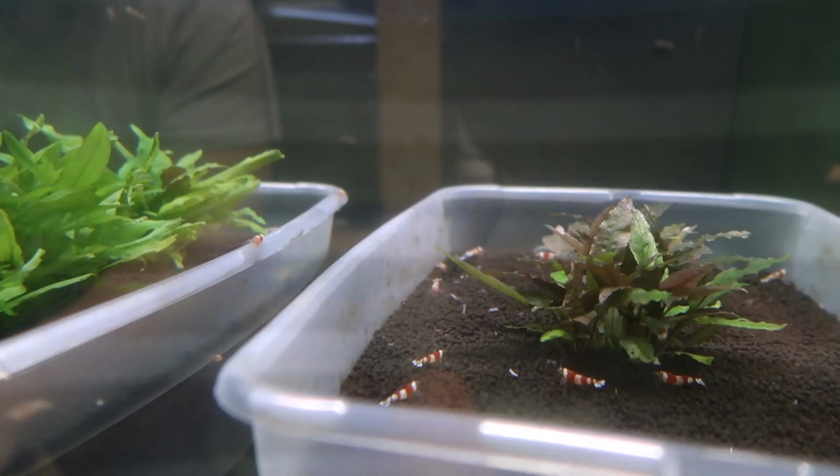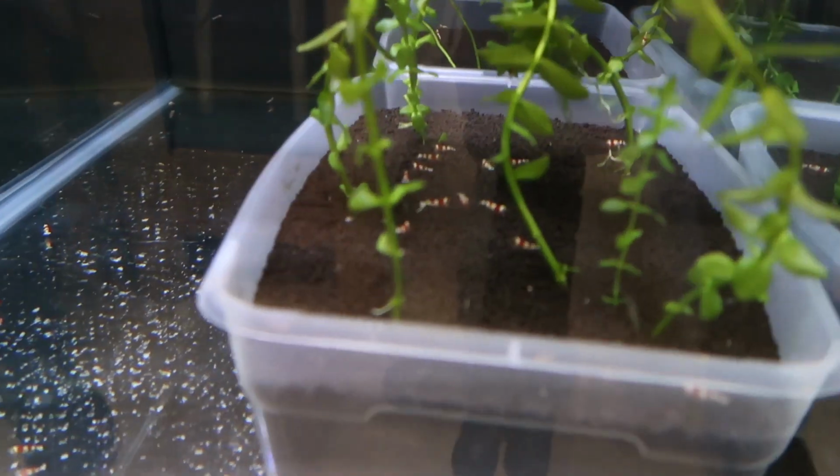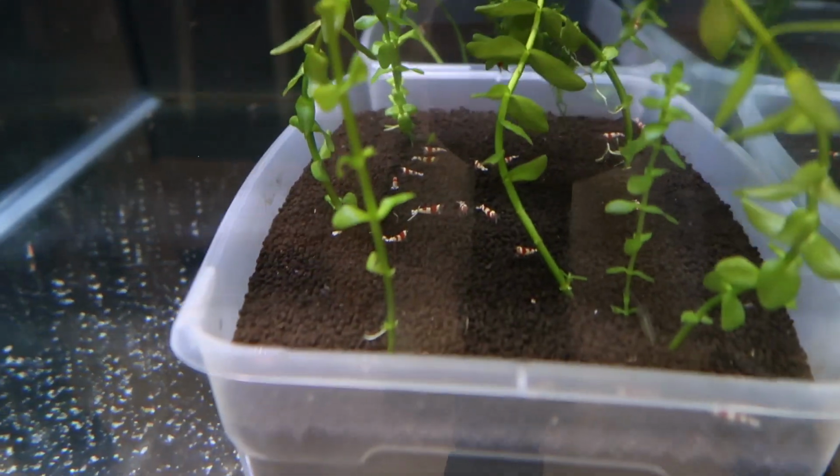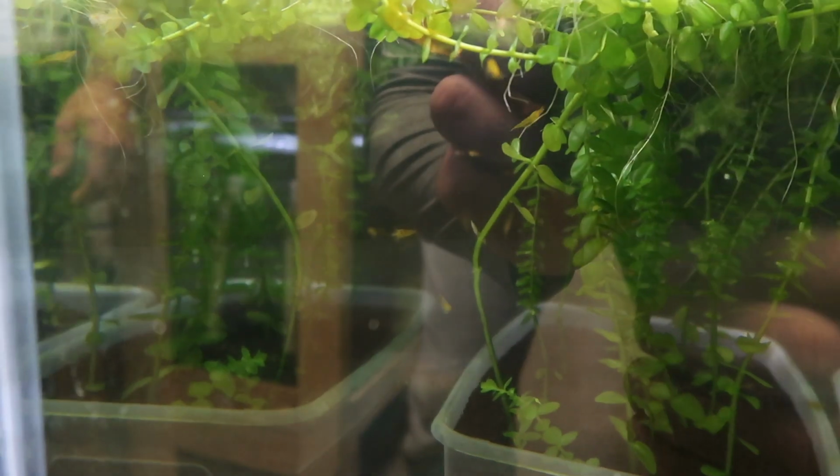Maybe, I don't know. But yeah, the crystal reds, and I've got another tank of crystal reds. Actually, all these tanks on the bottom are crystal reds except for this one, and the one next to you is tangerine tigers. Gotcha. This guy here is swimming around. Yeah, so the crystal reds are our favorite.